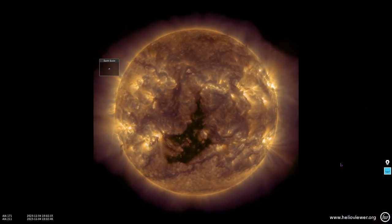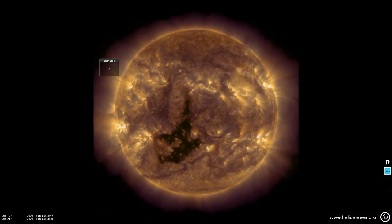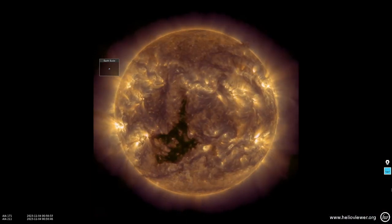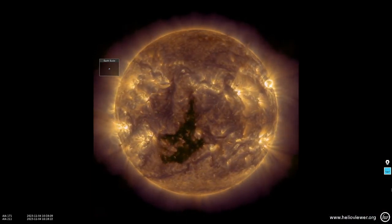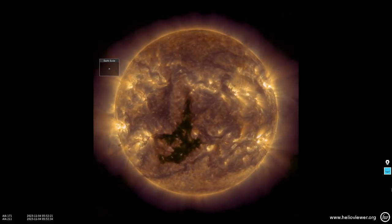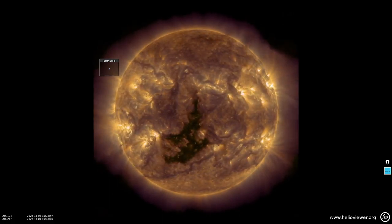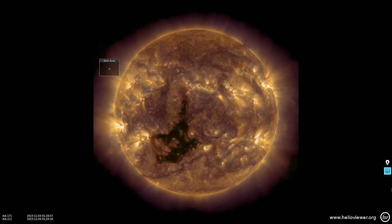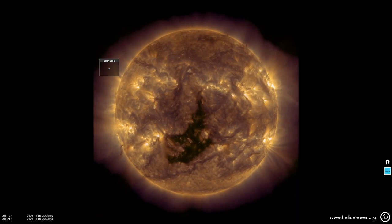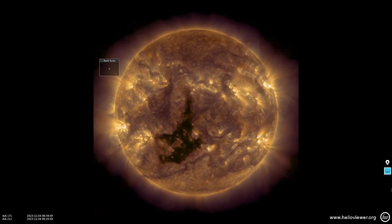Let's get to it. Here's the past 24 hours from the closest star, the Solar Dynamics Observatory. You might see a dark feature there, right in the Earth-facing portion of the solar disk. That's a coronal hole, an area of the sun's atmosphere where there is a bit of a shortage of certain elements. In this case, a shortage of two different species of ionized iron.